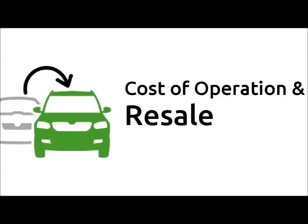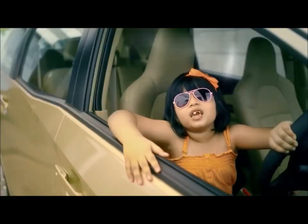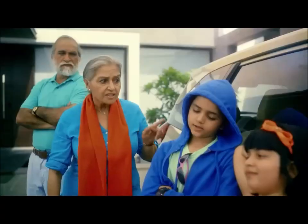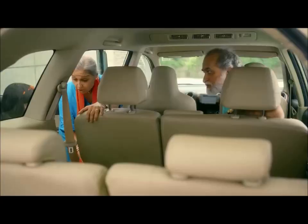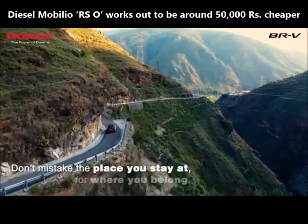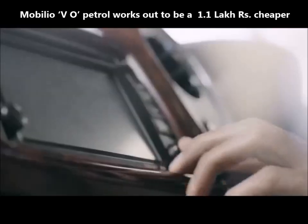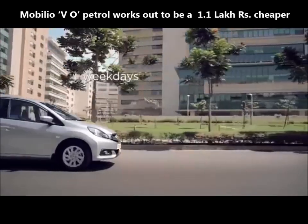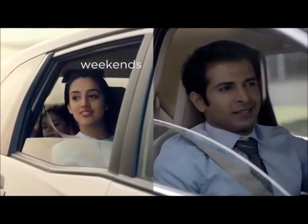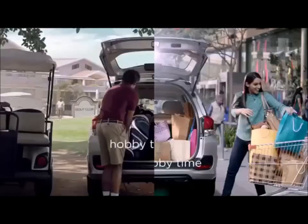Resale and cost of ownership. BRV is bound to hold slightly higher residual value than the Mobilio thanks to Indian car buyers' newfound obsession with the compact SUV shape. Overall, the diesel Mobilio RSO works out to be around 50,000 rupees cheaper than the BRV VX over a usage of 5 to 7 years. The BRV VO petrol works out to be a sizable 1.1 lakh rupees cheaper than the BRV VX manual as well as the BRV V CVT.